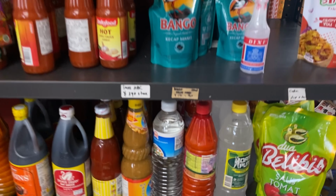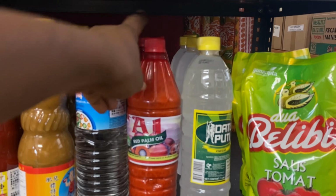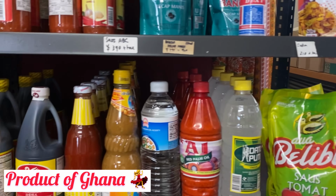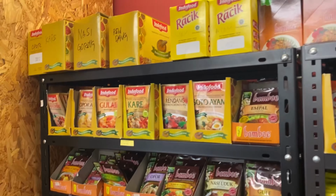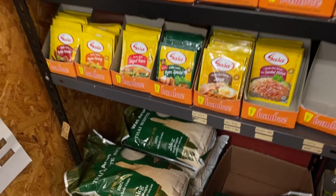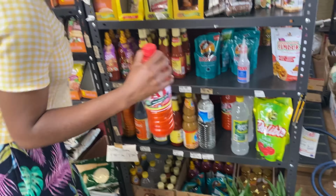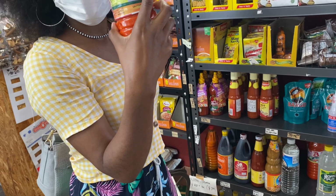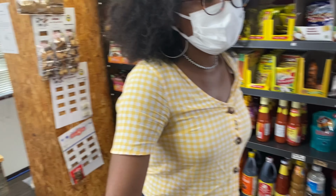This is red oil, guys. Red oil, palm oil. Then they have soy sauce, more spices. This is basmati rice. Palm oil. Yay! And now next we're going to look for gari. Gari. Who is gari? Gari, arimasu?